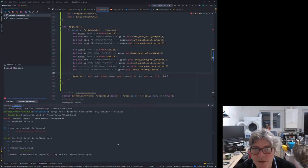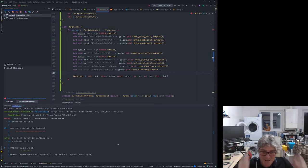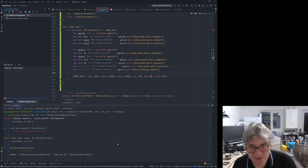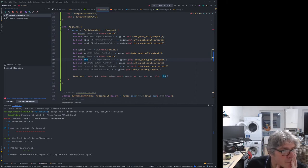Maybe I'm thinking about this wrong. Maybe this isn't very... there isn't a Rust... what is idiomatic Rust? It's not Rustonic. It's not Rust-like. Let me have a little cheat. Let's have a look at what is done. What happens with the SPI in the HAL?